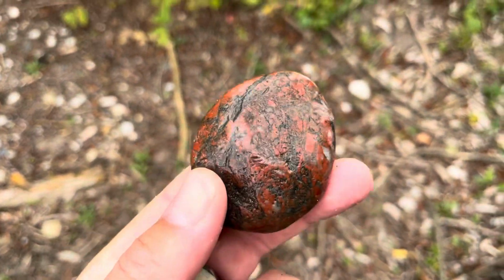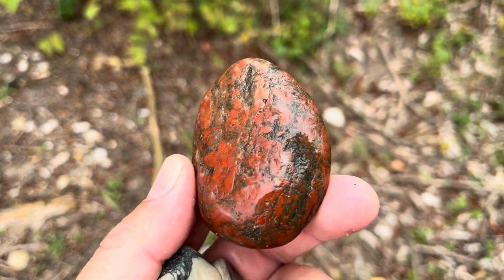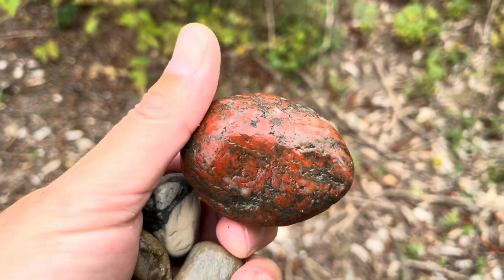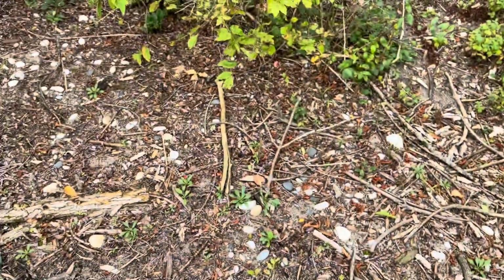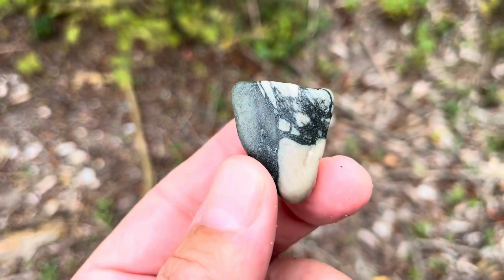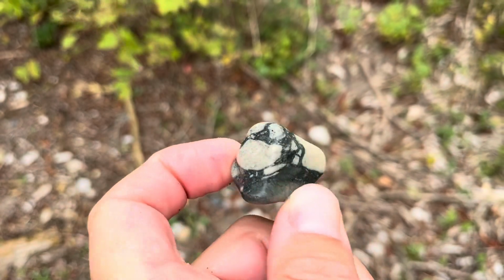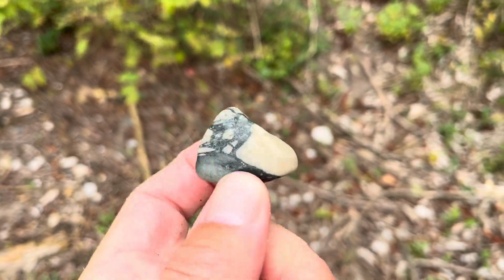So the first one is this really cool basalt matrix with all this really bright red on the outside. I just thought it was really cool. Probably won't take it, so we'll leave that one. And I just found this one that had this little weird face or something in it, but it's just a weird little breccia or something. So I might take that just because it's cool.